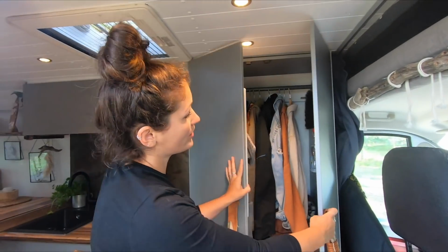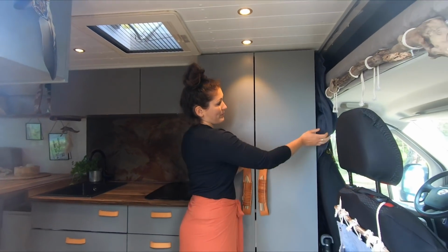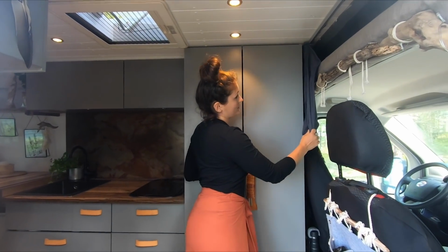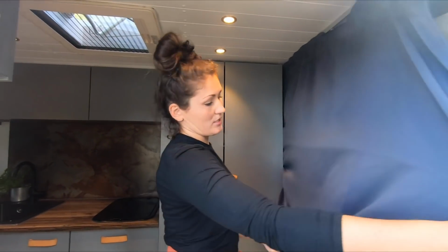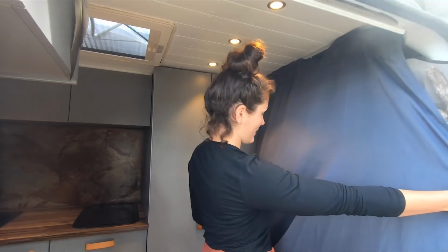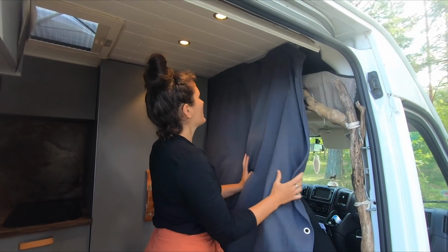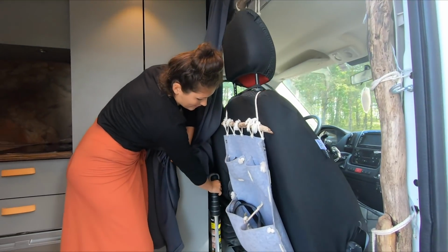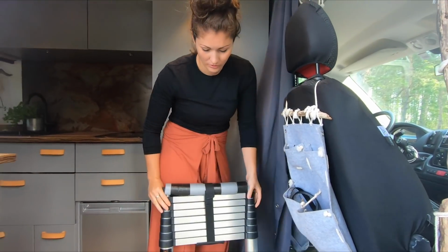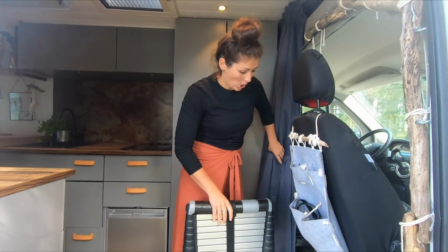This is the big wardrobe. Behind the wardrobe is a big curtain you can close at night, so you have privacy. And also there is our ladder to go up to the top.